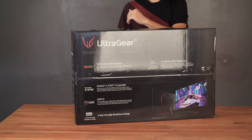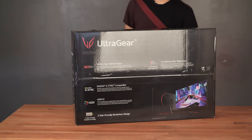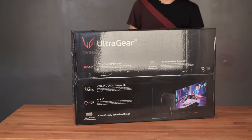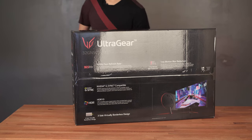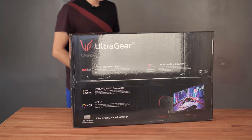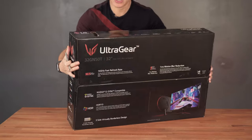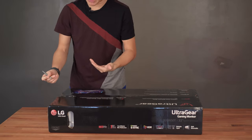And multiple inputs. It's got the DisplayPort input, two HDMI inputs, and it looks like an optical audio input as well, if you want to connect a sound card directly to the monitor. Wall mount compatible, so I guess it's probably got a VESA mount, probably 10x10. Let's just open up the monitor and take a look and see what is inside there. All right, so I'm gonna go ahead and open up the monitor, and then we're gonna take a look at the contents. Then we're just gonna compare it with my existing LG 27 inch IPS panel monitor.